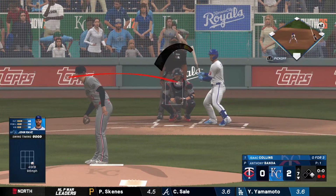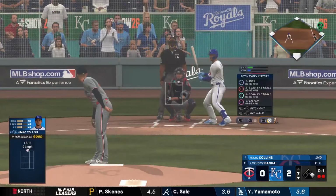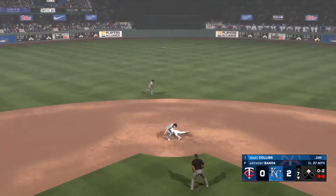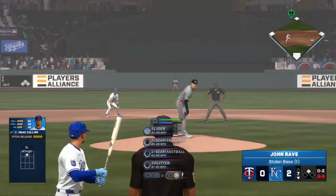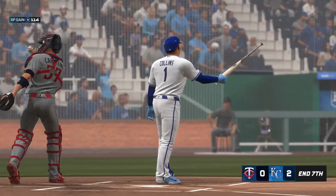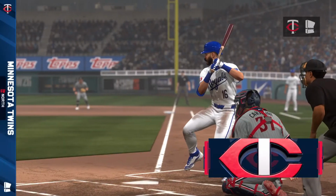Now here's the leadoff hitter for the Royals, Isaac Collins. The kick and the pitch. Runner goes. Strike in there. Safe at second, and he easily steals the bag. Couldn't have picked a better pitch to go on. It looked like he was going no matter what, but you steal. Struck him out swinging. They limit the damage here. So 1 run in the inning on this base hit, and it's 2-zip.